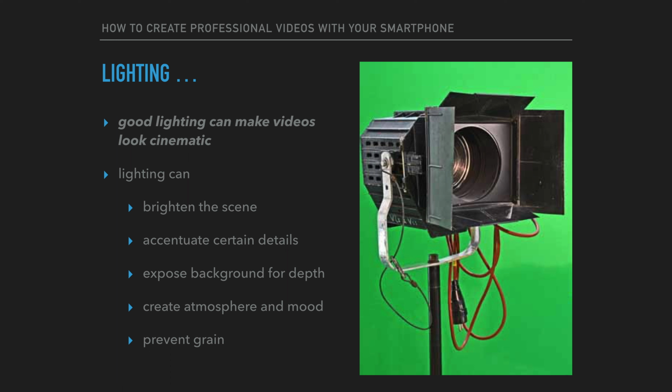Lighting isn't only used to brighten the scene, but it can also be used to accentuate certain details in the frame, expose the background for the creation of some depth, and to create the desired atmosphere and mood.